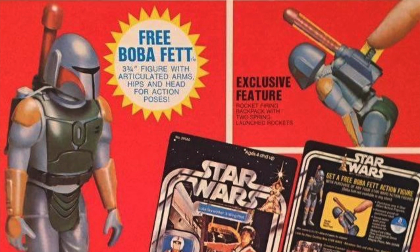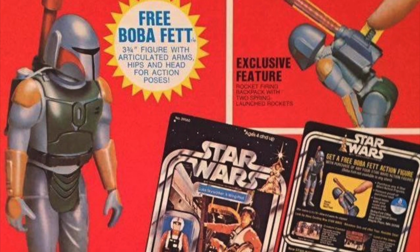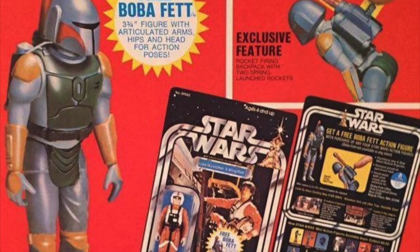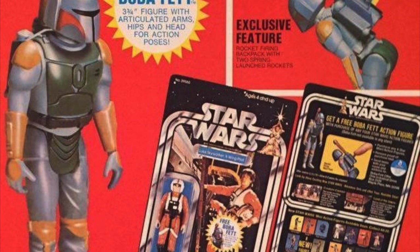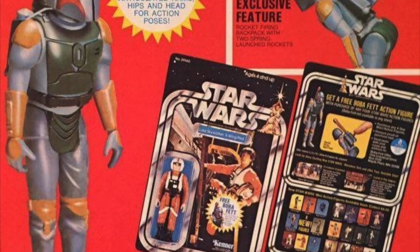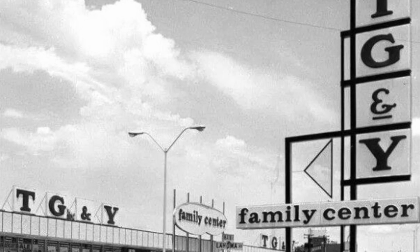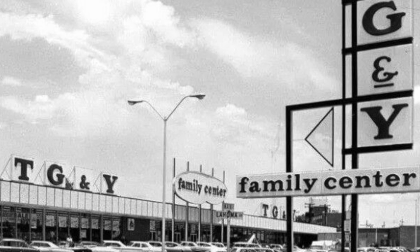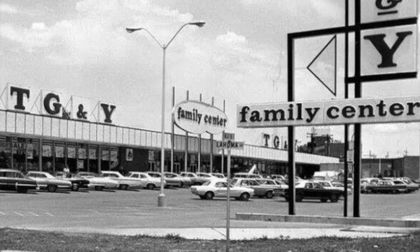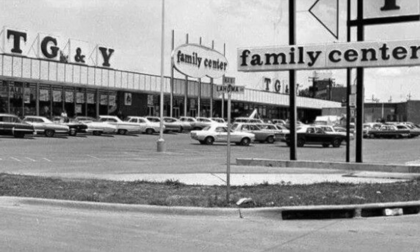The January-February 1979 toy catalog was published in August of 1978 and contained a full-page ad for an upcoming mail-away figure. Advertising for this figure was quickly added to the card backs, blowing the minds of kids just like me everywhere. So while I was saving up my $3.09, tax included, to head over to TG&Y to buy the figures needed to procure those 4 proofs of purchase, Kenner had their own problems.